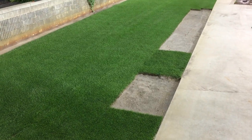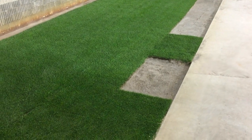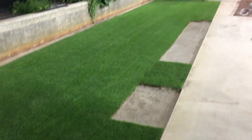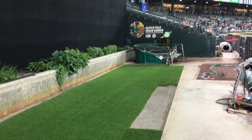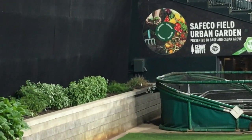But right now, I wanted to show you something special that they got going on here at Safeco Field at a Major League ballpark. For us urban gardeners, this is pretty cool. Let's take a look. At a Major League ballpark, they do grow and maintain their own grass for the field. But at this ballpark, they also maintain an urban garden.